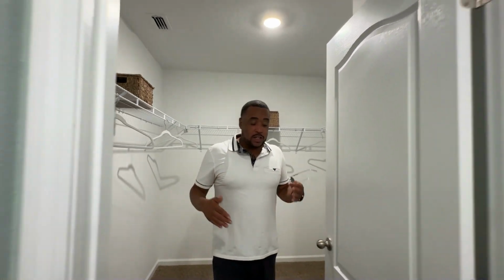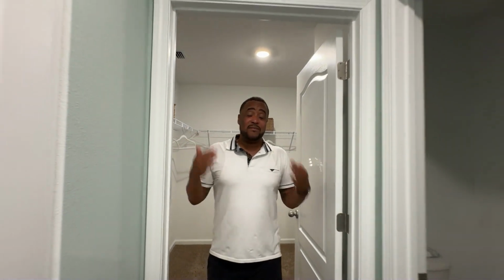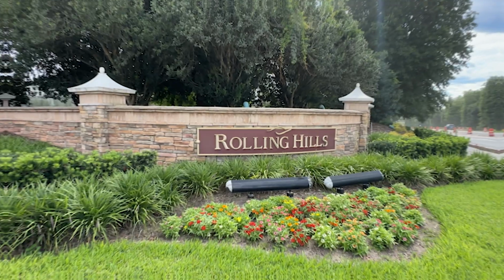But I wanted to show you this neighborhood because guess what? It definitely hits that sweet spot that most people are looking for. But we have more to show you, so we're going to get going.